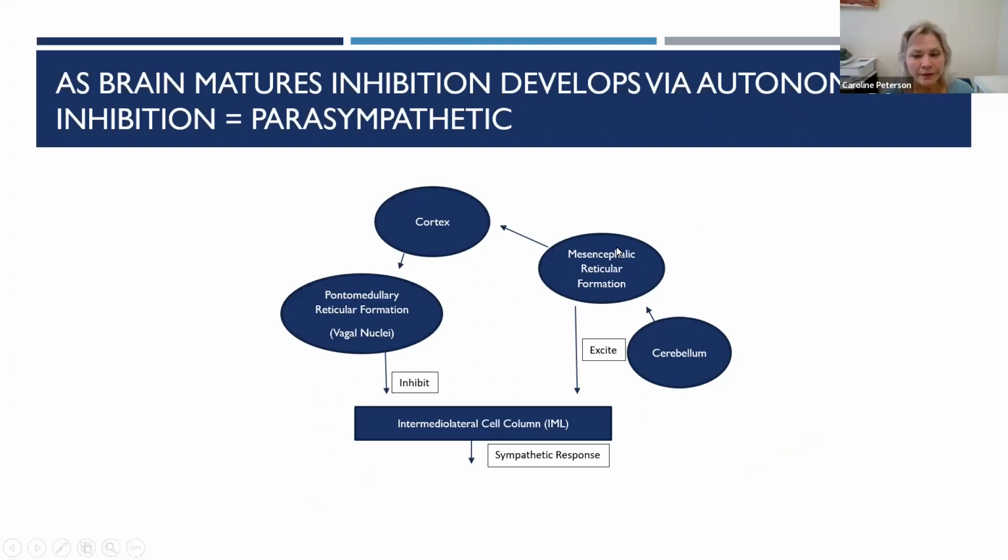What happens with babies is that the mesencephalic reticular formation here is going to excite the sympathetic response through the spinal cord. And this is just firing. This is a standard firing away. And so in order for that not to happen, what we have to do is bring in the inhibitory system. And we do that through the cerebellum. The cerebellum is about movement. The cerebellum is about helping us to move efficiently. That's going to come into the brainstem and also overflow into the cortex. And then the cortex is going to bring that information down into the vagal nuclei and the pontomedullary reticular formation. And it's that vagus nerve that's going to fire down into the spinal column and inhibit the sympathetic response. So that's how it works.